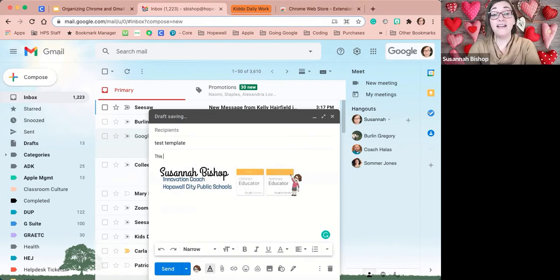This is a test. You can also add attachments. So if you're sending out an email to parents that has your Remind code to join, and you want to attach that little thing that they can scan, the QR code, you could attach that. Whatever it is, you can attach it. If it's a Drive file to your syllabus, whatever you need, you can create a template email that has attachments in it. So maybe it's, I don't know, we'll see what pops up.